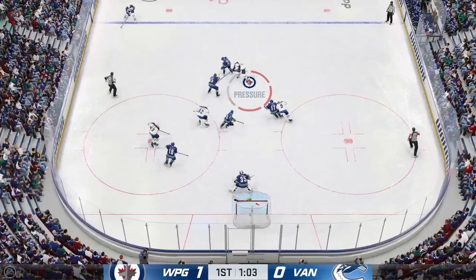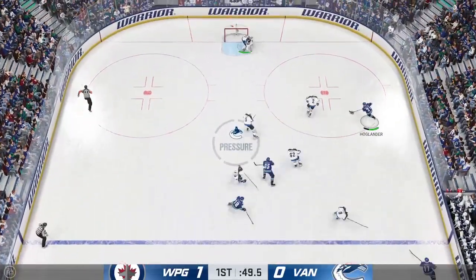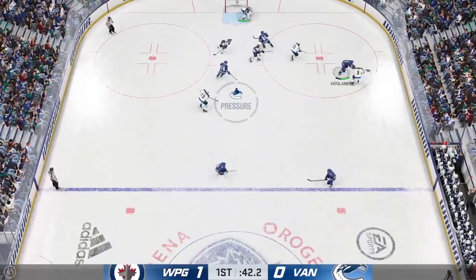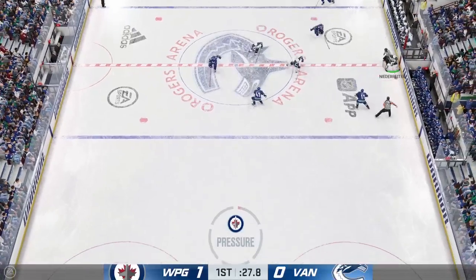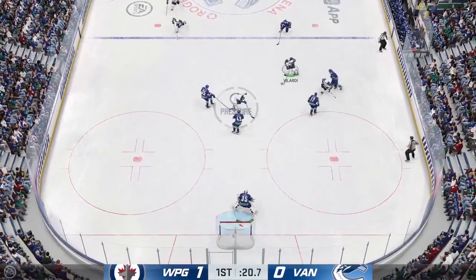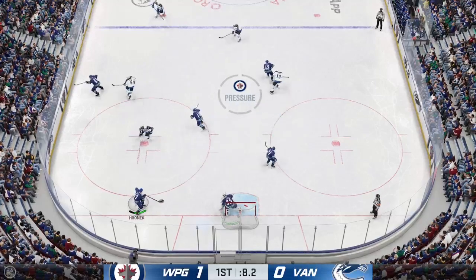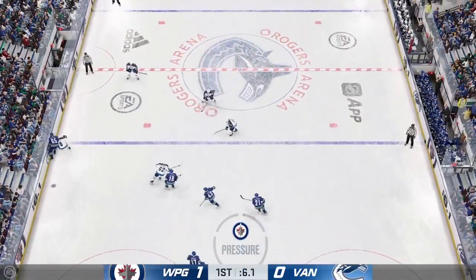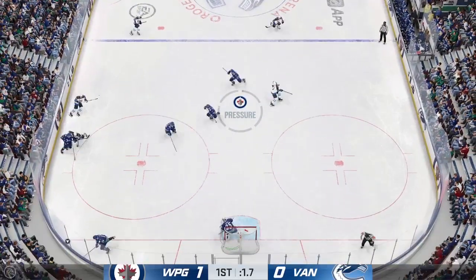Nearing the final 60 seconds here this first period. Gaining steam here on the attack. And that's intercepted by Niederreiter. Solid body contact. Nice zone entry from the left. Pokes it away in his own end. Vancouver's got the puck. Battle ensues for that loose puck along the boards.